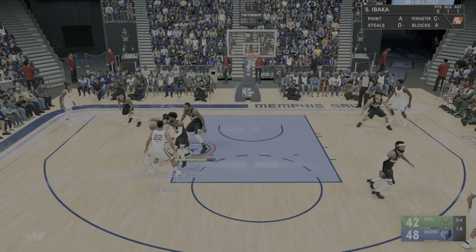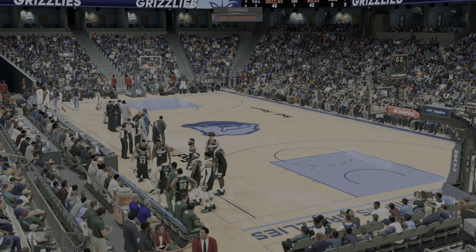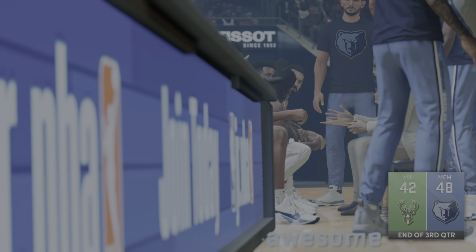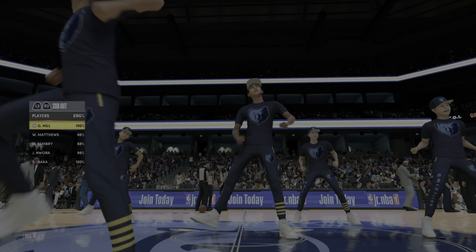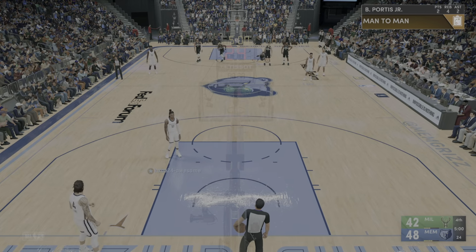Just 3 on the clock. Here's Adams. What do you love about Serge on this end? Has the lateral quickness and hops to really challenge shooters. And it's been a very competitive game so far as we get rolling here in quarter number 4.